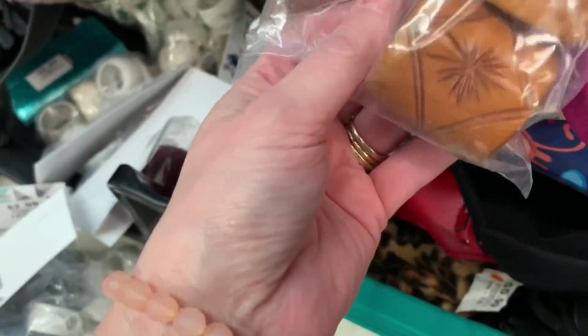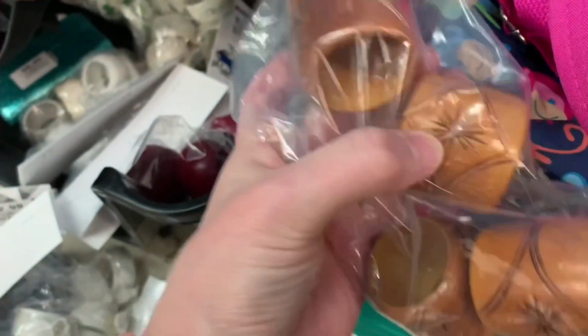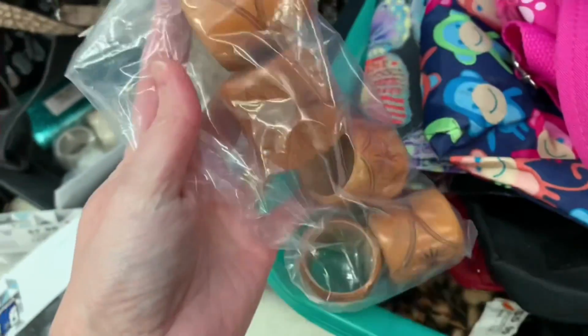I bought a cutting board recently at Goodwill and I want to turn it into a little riser, but it needs some legs, so I was just seeing if these would work for that purpose.